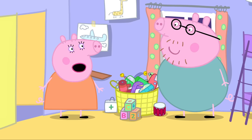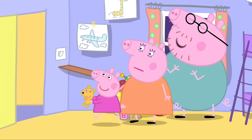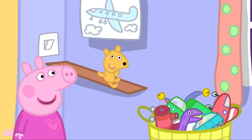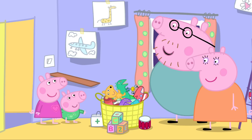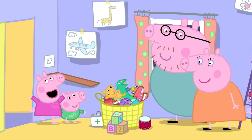The last thing you made, Daddy Pig, was this shelf. I'm very proud of that shelf. But, Daddy, it's all wobbly. We use it as a slide for Teddy and Mr. Dinosaur. All right, let's buy a new toy cupboard. We can buy one now, on the computer. Hooray!